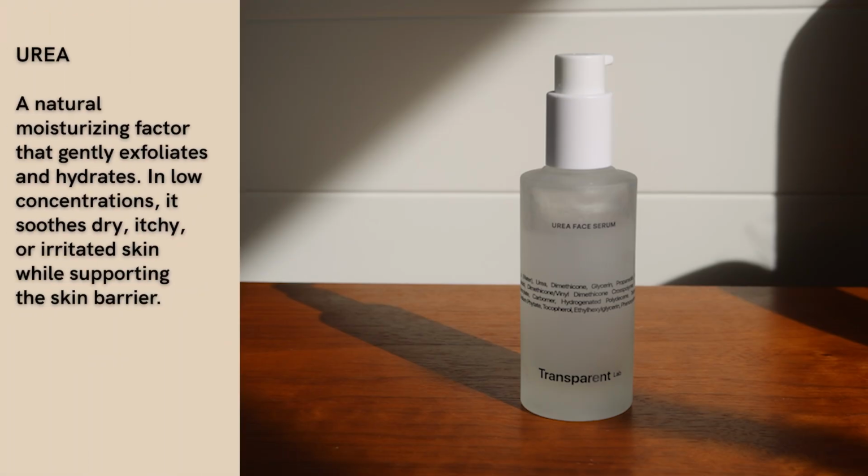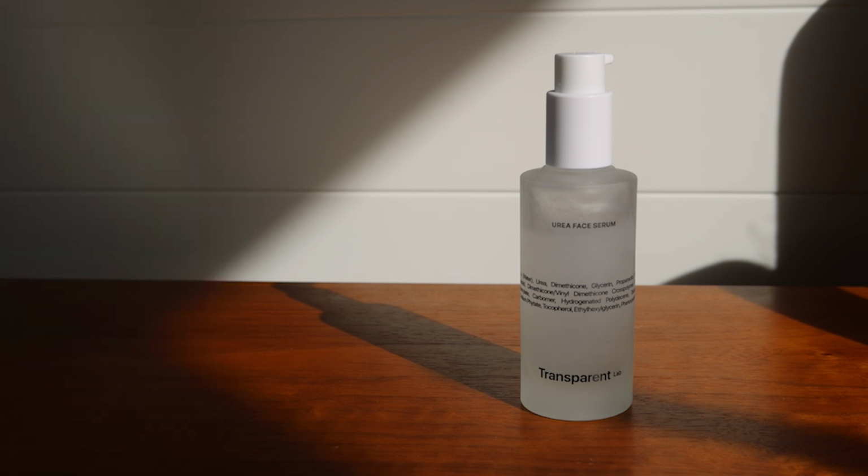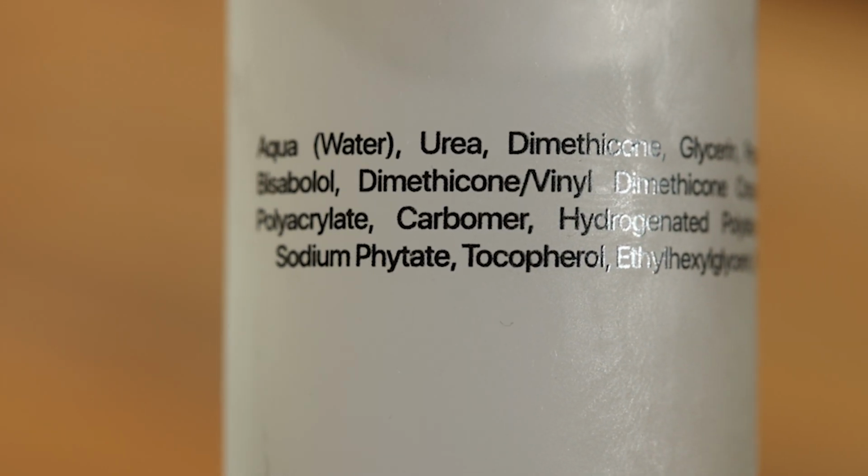Urea is another one that I really like. So this is hydrating and gently exfoliating, great for soothing, also good if you have itchiness. So yeah, great overall for irritated skin. And Niche Beauty Lab has a whole series of urea products, and this serum is one of the ones that I've loved a lot. They also have a cream, and they even have body care that is urea based.